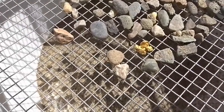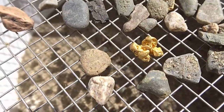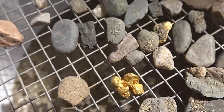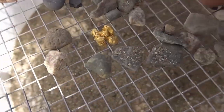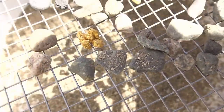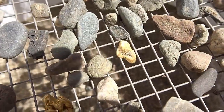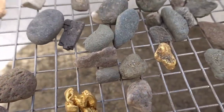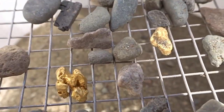Look at that, my first scoopful in, and there's a frickin' gorgeous nugget. And look at that, there's also another one. Oh, that's a nice big flat flake. That might be the same one I saw earlier. No, it looks bigger. Big flat flake, huge nugget. Again, we're going to leave them in here though, because I want to find those when I pan out this material.